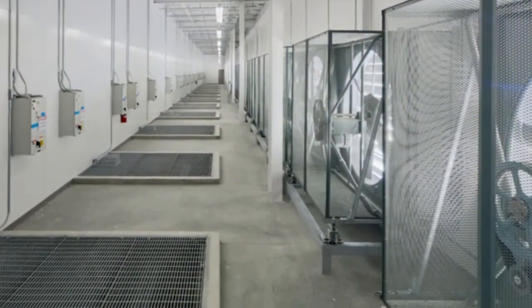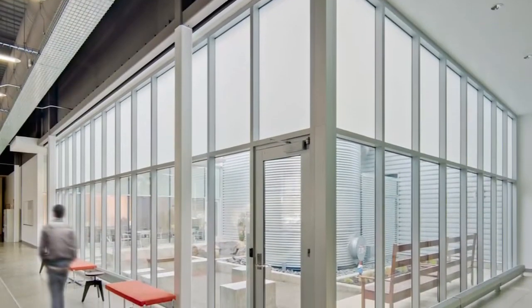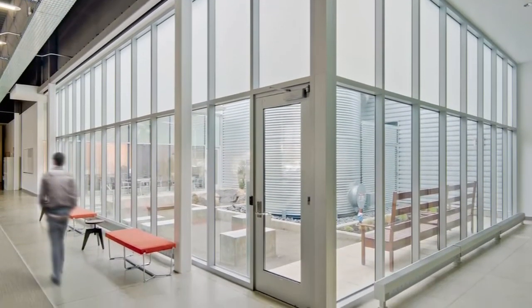So LEED, Leadership in Energy and Environmental Design is the acronym. It's a national standard. They have silver, gold, and platinum. There are all sorts of points. You basically evaluate yourself against those points. Things like we have rainwater reuse for flushing toilets. We have the LED lighting. We reuse some of the heat from the data center in the winter to warm the office itself.